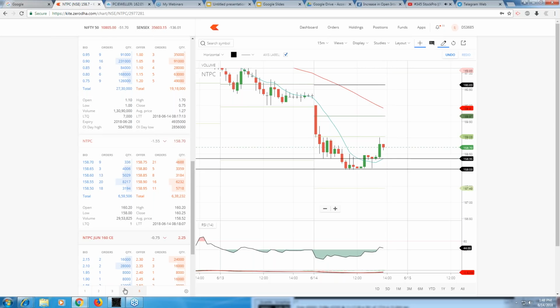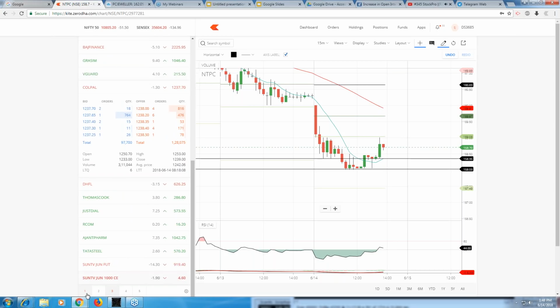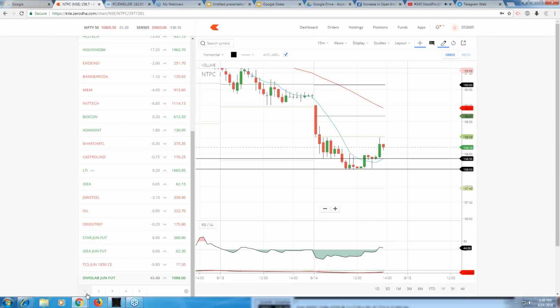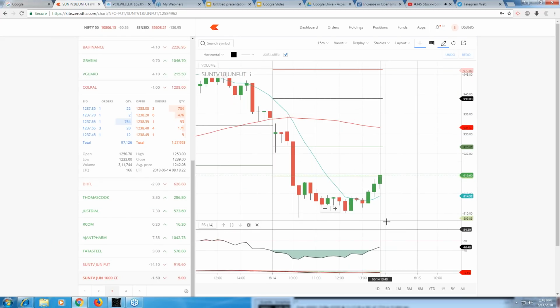It could be a stock in futures, and you want to invest in that. Even then it's going to work over there as well. Let's look into Idea, or maybe let's look into something very volatile. Let's look into Sun TV. Sun TV, Sun Pharma, these I consider very volatile. See, again, exactly the same thing is happening here.